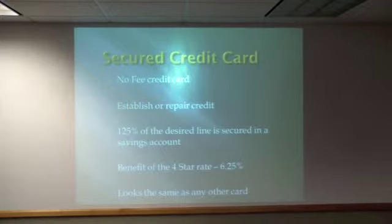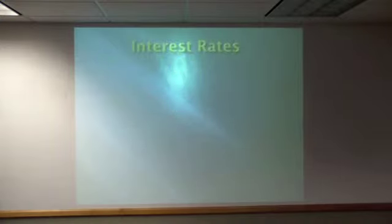It does look the same as any other card. We've had people ask me before, what's the merchant going to say if they know it's a secured card? There isn't any outward difference in the way it looks. It's just a regular card. The only change is in-house, the way we treat it, the way it's secured. After a period of time, we do allow people with a secured card to reapply to see if they would qualify at some point for an unsecured card. That way it can free up those savings for them.